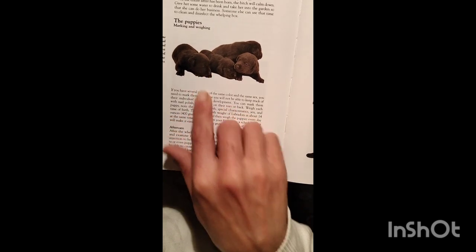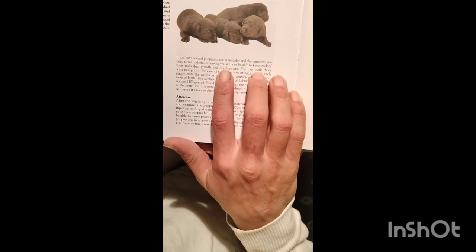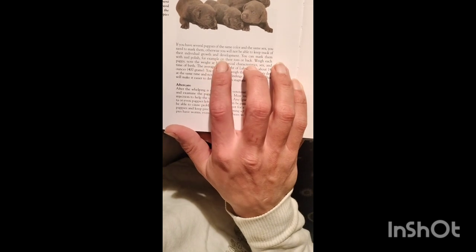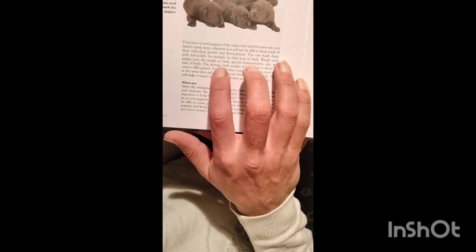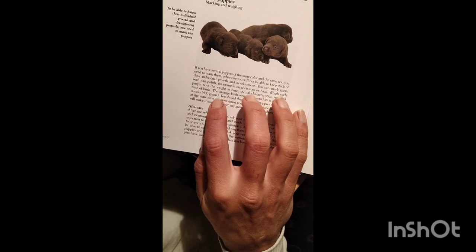The puppies, marking and weighing. If you have several puppies of the same color and the same sex, you need to mark them. Otherwise, you will not be able to keep track of their individual growth and development. You can mark them with nail polish, for example, on their toes or back. Weigh each puppy, note the weight at birth, the special characteristics, sex, and time of birth.